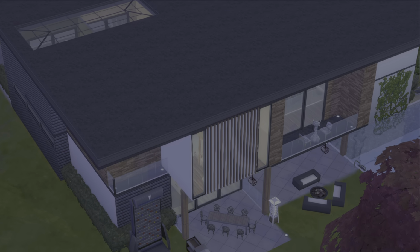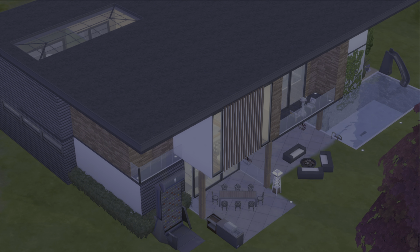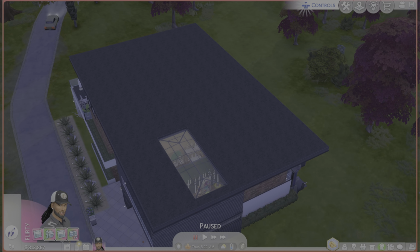And then this is the backyard, kind of just squeezed everything in. This is a 40 by 30 lot, if I'm not mistaken. I could be wrong. It's either 30 by 20 or 40 by 30. I am in Windenburg, so just so you know. So Windenburg lot. So yeah, we're gonna do a first person walkthrough.